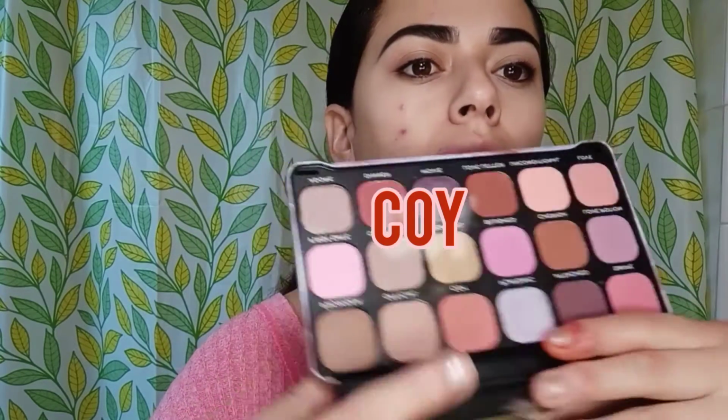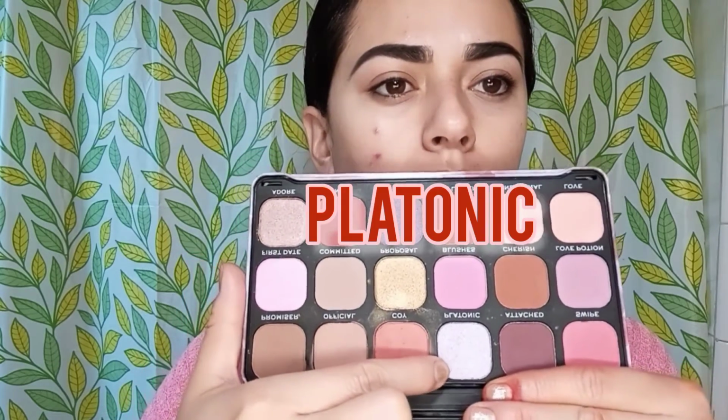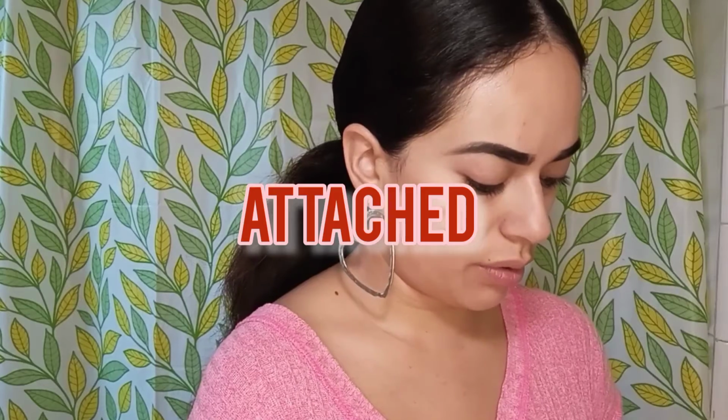Okay, next color is Koi. So this orangey brown color, or more like a peachy color. Okay, yeah, they're not really transferring that well. And then the next one is Platonic. It's a shimmer, a very light lavender shimmer. Okay, it's very light. Next one is Attached. That one's a purple color, not too deep, more on the burgundy side. Okay, they all kind of transfer the same.